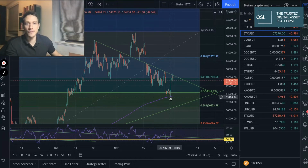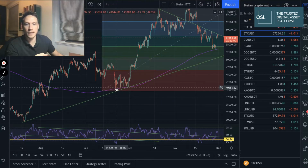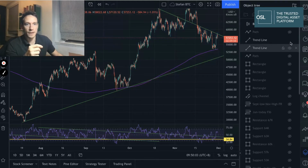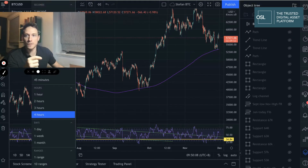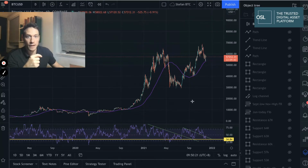Now, the 111-day moving average is a very important moving average to bear in mind. It acted as support for the correction previously back at the end of September. And on a more macro level, it's one of the two moving averages that makes up the pi cycle top indicator. Now, the pi cycle top indicator is one of the key indicators that we're looking at to try and determine when the market top might be in. And historically, this has been a very, very accurate indicator.